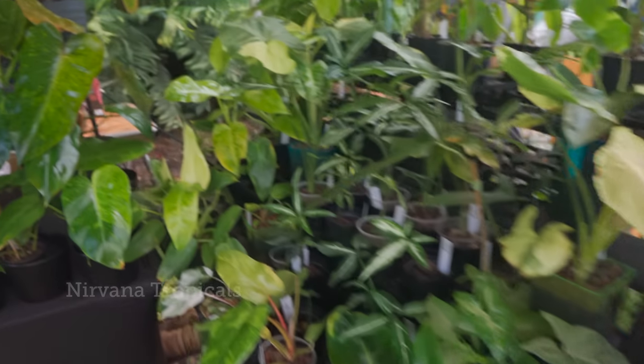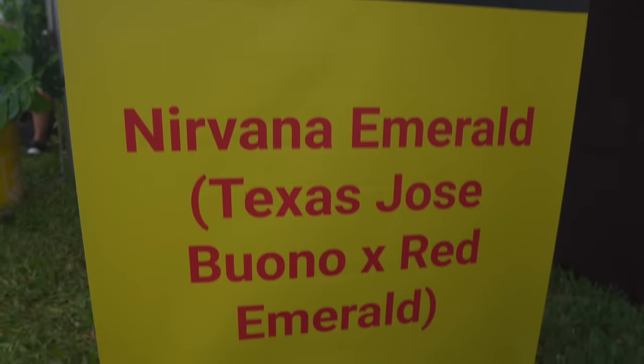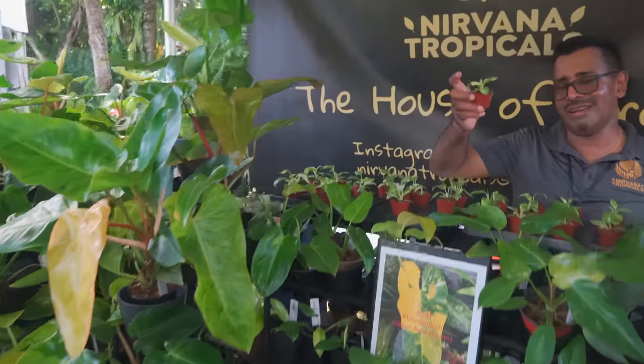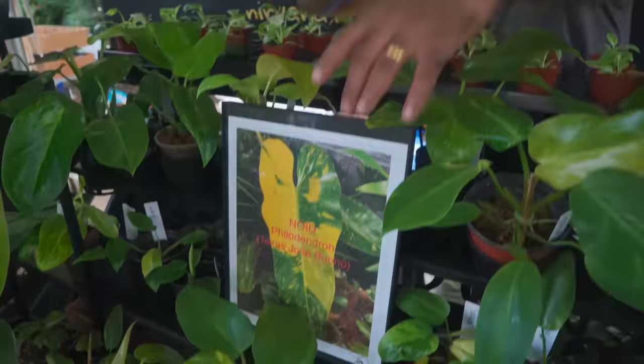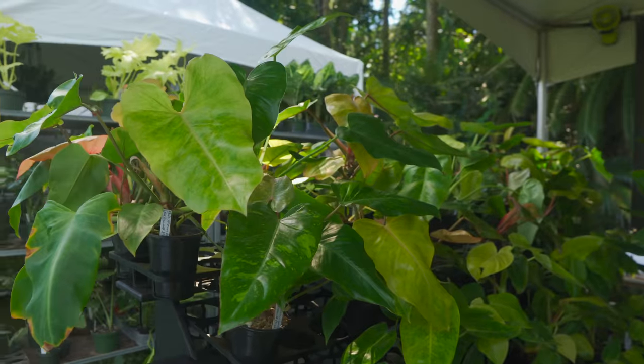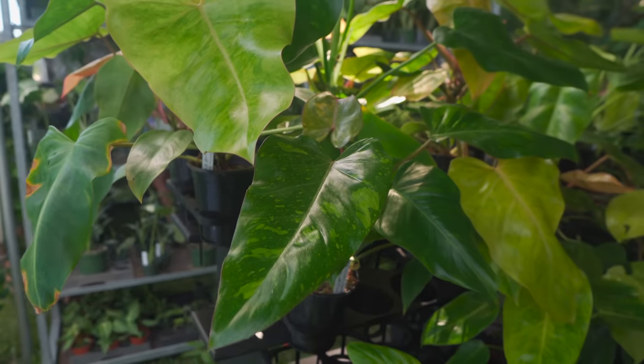So we are Nirvana Tropicals from Houston, Texas, and we're introducing our new hybrid. We cross-pollinated a Texas Jose Bruno with red emerald. What's a Texas Jose Bruno? It's a no ID, the one he was showing you. With that cross-pollination, we got 12 different varieties. These are all the hybrids that came out of it. So you selected these from all the babies. All the babies, yeah.